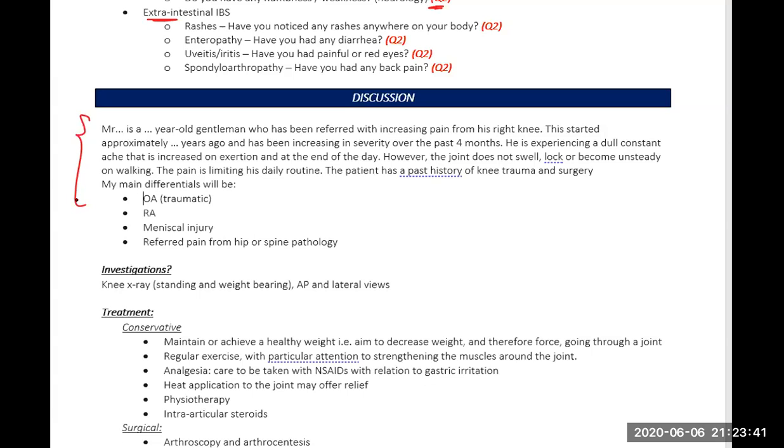So I'm the examiner. Can you present your case to me, please? Mr. John, I can't remember how old you said you were. And 50. You presented with right knee pain that has been increasing in frequency and intensity over the past 3 months. The only thing that relieves the pain was paracetamol. You're also experiencing stiffness, as well as he had a previous meniscal tear 20 years ago on that same knee. He has an office job and his mobility is not affected, but the pain has been affecting his daily routine. My main differential would probably be traumatic osteoarthritis.